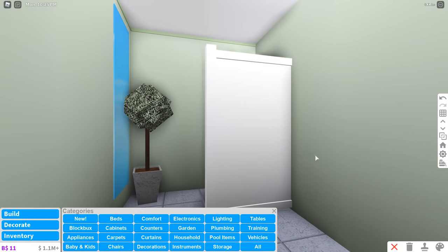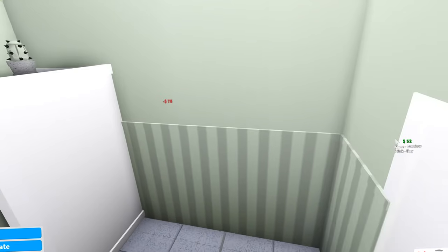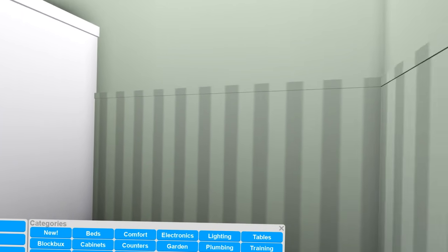Oh, right, that's not looking too bad. Alright. We forgot the wall trim. No, it covers the mirror. Oh. Well, I don't know what to say about that. Now they can't look at themselves.